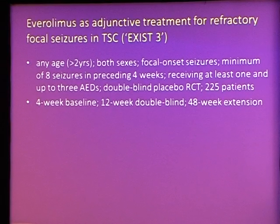Everolimus as adjunctive treatment for refractory focal seizures in TSC, the so-called EXIST-3 trial, which stands for Examination of Everolimus in Tuberous Sclerosis. And the protocol says any age over 2 years, both sexes, focal onset seizures, minimum of 8 seizures in the preceding 4 weeks, receiving at least 1 up to 3 anticonvulsants, a fairly drug-resistant or refractory population, double-blind, placebo-controlled RCT, and they want to recruit 225 patients. So 4-week baseline, a 12-week double-blind period, only 12 weeks.